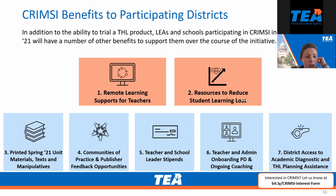We have another question. Are the only materials that are provided to those participating in the pilot centered around the recommended unit lessons?